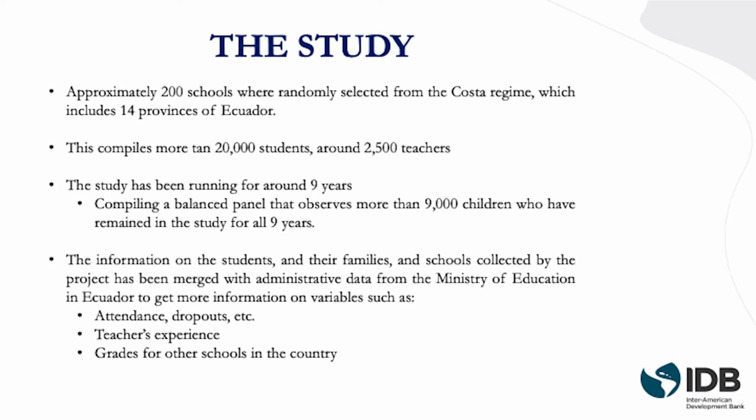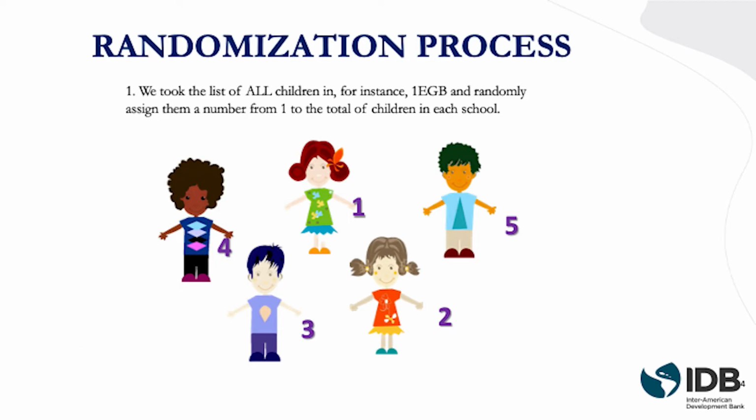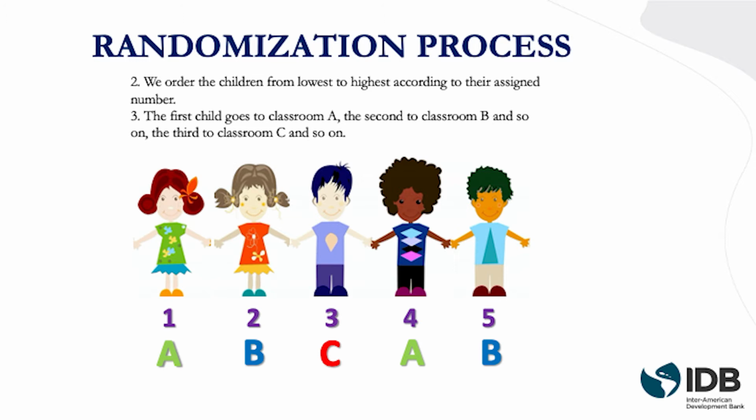So a little bit about the randomization process. It's pretty basic. At the beginning of every year, we just give children a 1 to n number, and then we randomize them between teachers. So if you have 2 teachers, we just randomize the children to teacher A or teacher B. So that's pretty much it. It's a very basic randomization process. This is saying the same thing.